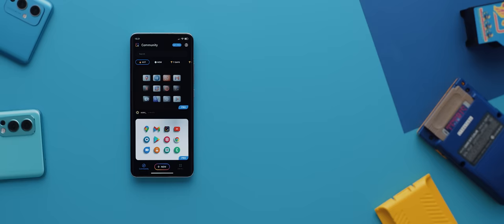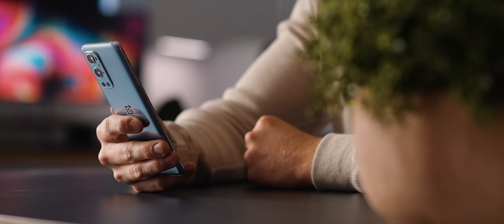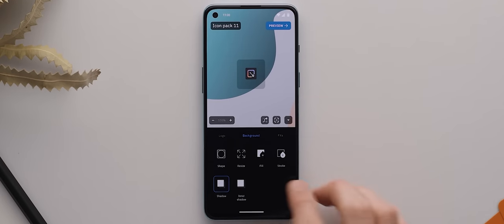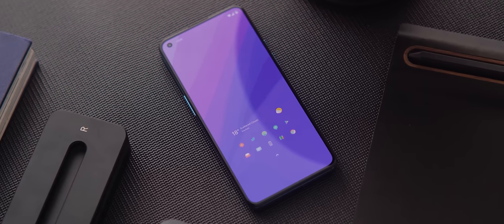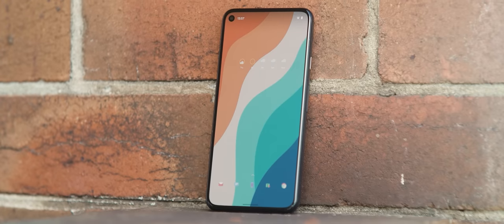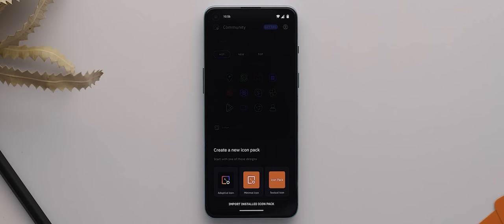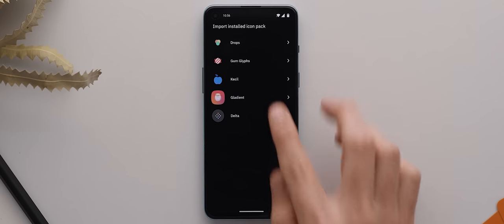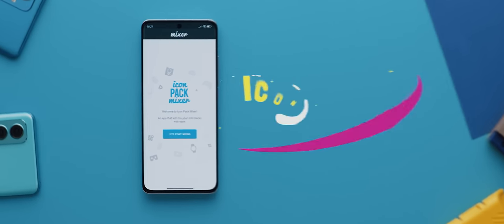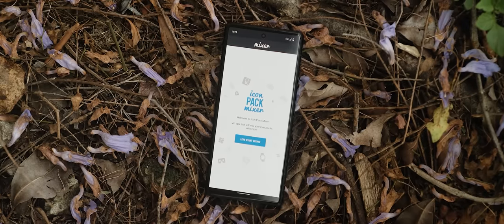Now, from there we have Icon Pack Studio. And if I'm ever using a phone with a launcher that allows for icon customization, such as the OnePlus launcher, then this app is a must-have for me. The reason for this is that most of the icon packs I love using are always missing a few key application icons. And so using Icon Pack Studio, I can create custom icons that will fill in all of the blanks. And then to make the installation of these icons really seamless, I actually use an app called Icon Pack Mixer to combine all of the new icons I've made with the main icon pack I like using.